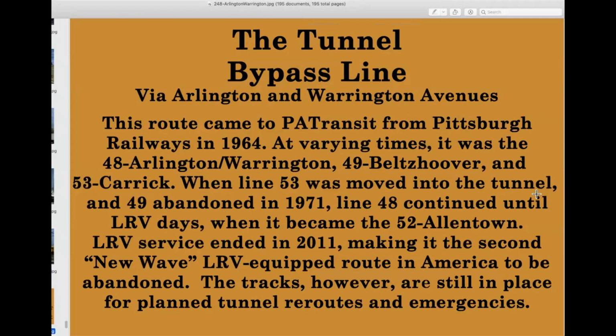Okay, tunnel bypass. One of the lines that was kept was this line over the east end of Mount Washington, over Warrington and Arlington Avenues, and used when needed, when the Mount Washington Tunnel was shut down. It was a regular service line until 2007. Oh, sorry, 2011.